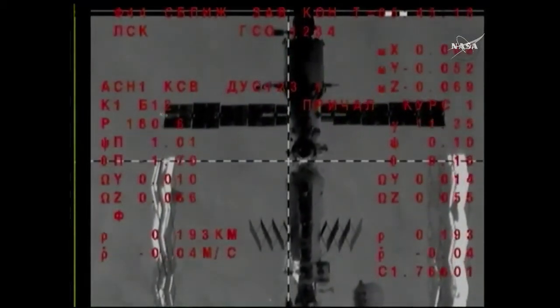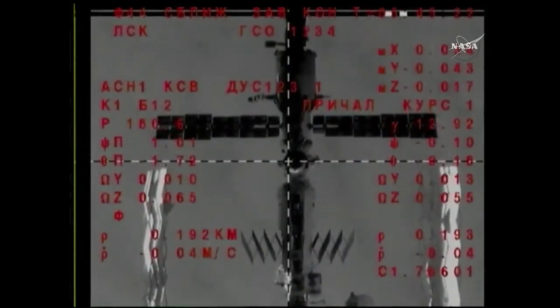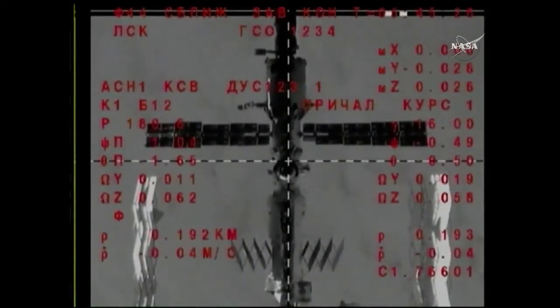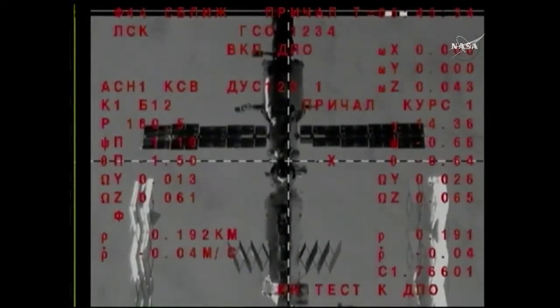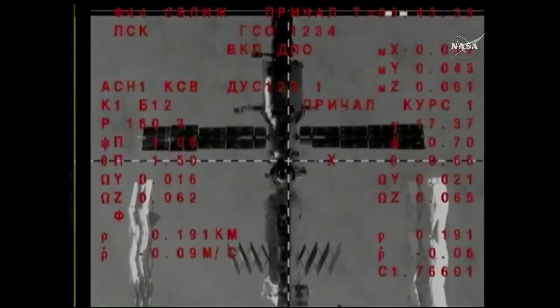Now we are receiving the image, Altair. And have some TV back now from the Soyuz craft. You can see looking straight down at the Poisk module now, 192 meters away. And we are sending the command approach. We have sent the command. 054535 is the time. We have depot activation confirmed.